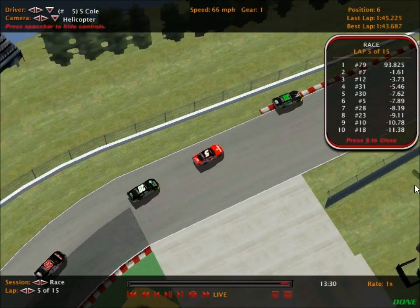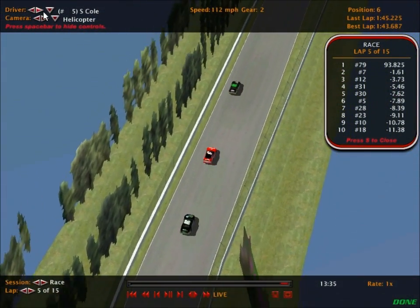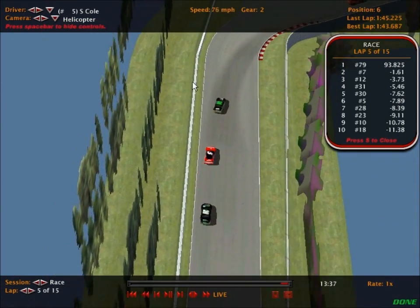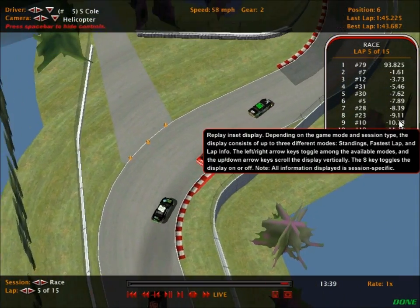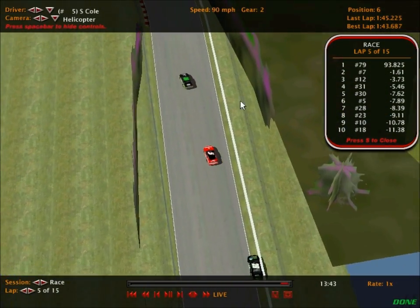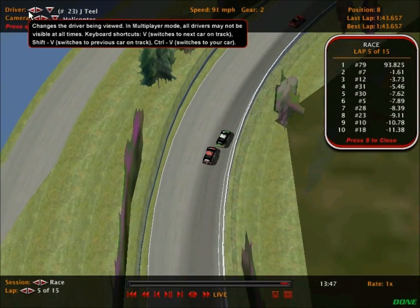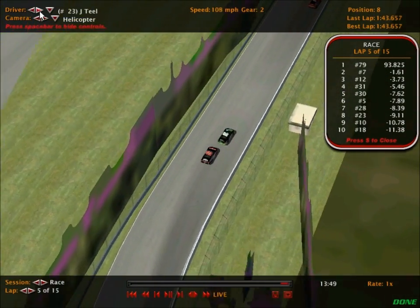Sky Cobbins got a really good run off that corner, but into the grass he went. That slowed him down a bit, but it looks like it was enough to pull him away from Seth Cole here. Oh, Richard Johnson into the wall a bit. That's going to allow JT Teal to slide by. Oh, JT Teal just about slammed into Richard Johnson.